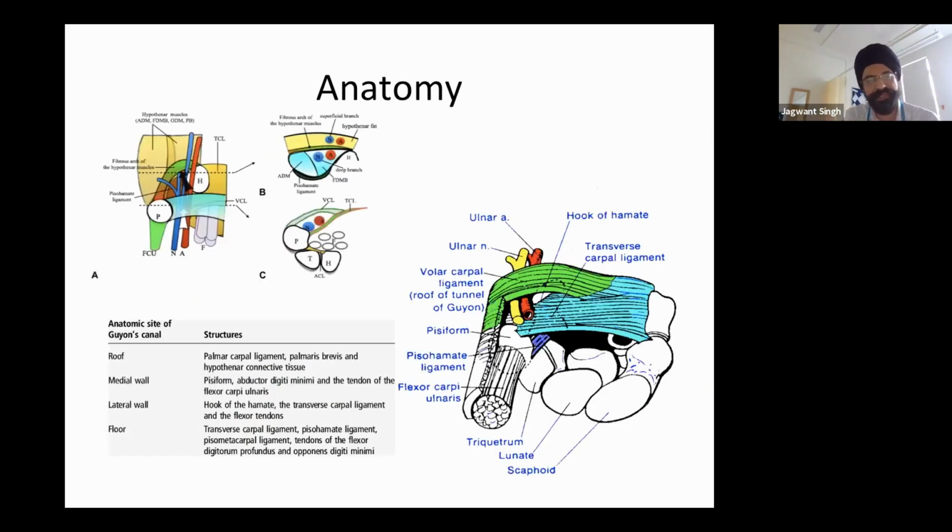Looking at the anatomy more extensively, we see the pisiform bone, the FCU tendon, the nerve, the artery, the hook of the hamate, the transverse carpal ligament, which is the floor and the lateral side, and the volar carpal ligament, which is the roof, and the nerve enters there. Then it bifurcates at the level of this fibrous arch, which is the most common constriction site of the deeper branch, the motor branch. That is where this fibrous structure can cause compression, especially of the motor branch. Guyon's canal is triangular, and we see the FCU, the pisiform, and the hook of the hamate.